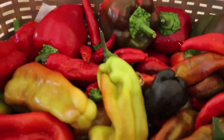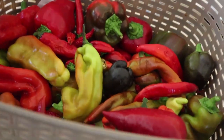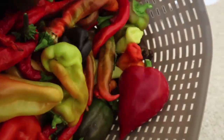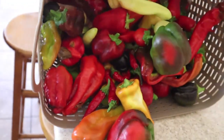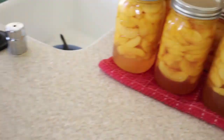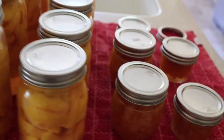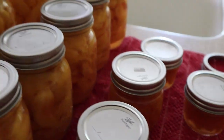Okay, so you guys, this is what we ended up getting out of there. As you can see, there's a lot of different peppers in this basket here. They're so pretty because of all the colors. Yesterday I took some time and I canned some peach slices and some peach preserves. It turned out really, really good.